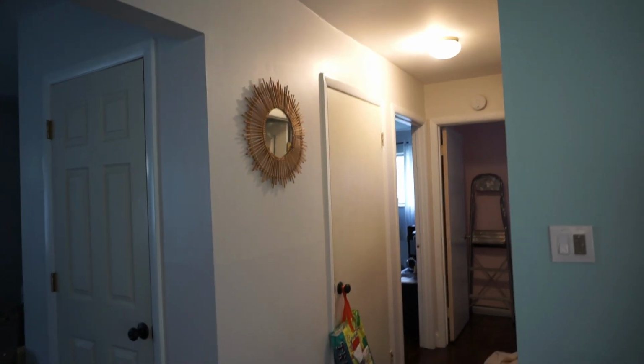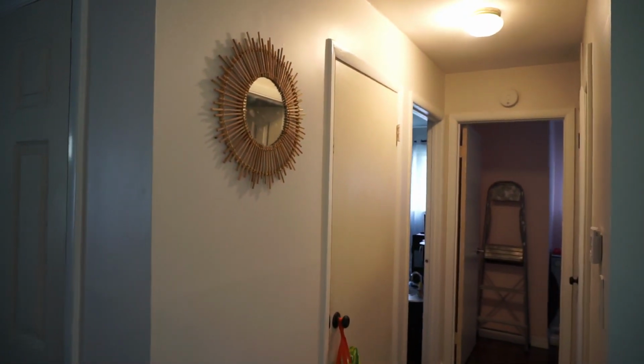I think it's all right there, except I wanted to be able to see it from the living room, but oh well. I think it looks okay there. I like it. I'm just not sure if I like that spot. Let me know what you guys think.